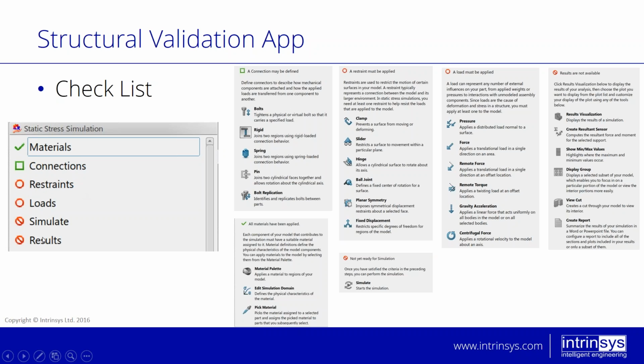Restraints, so you can see I haven't finished building this model. It says restraint must be applied, and it gives me an example of a restraint I can apply. Same with loads, so a load must be applied. You can see an example for loads. Results aren't available yet in my example because I haven't actually simulated the model. And currently it's not ready for simulation because I haven't got any restraints and loads. So it's always telling you what it wants you to do. You can't really miss anything out with the structural validation app. So it makes it easy for designers to quickly throw out an FE result.